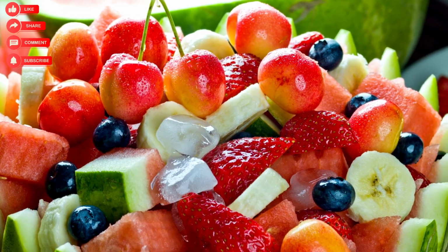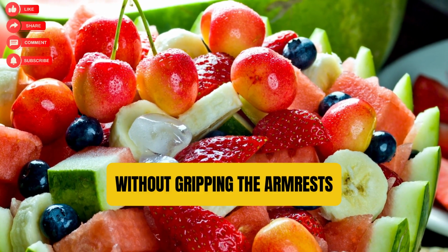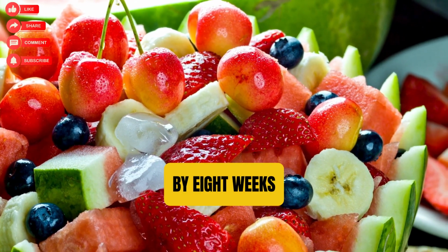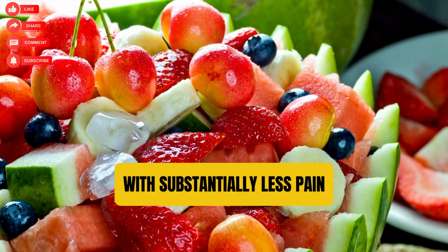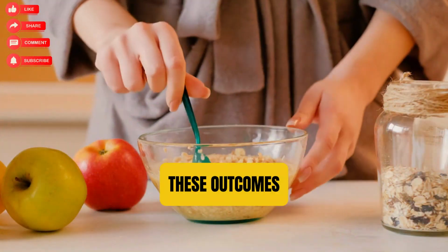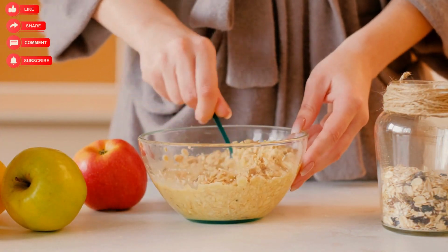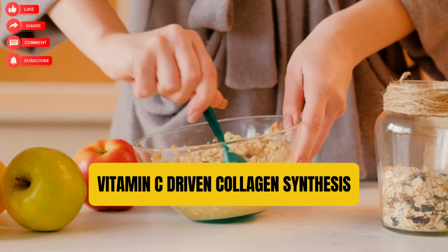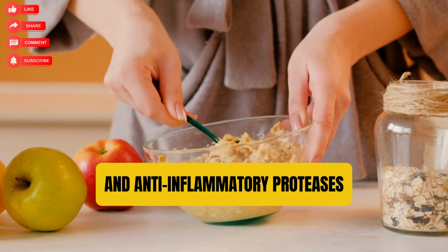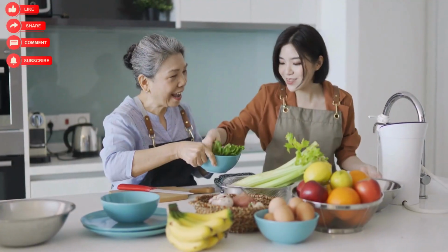Within 3 weeks, she reported standing up from chairs without gripping the armrests. By 8 weeks, she was walking a mile daily with substantially less pain. These outcomes show how cumulative, complementary effects, enzyme-driven absorption, vitamin C-driven collagen synthesis, and anti-inflammatory proteases translate into measurable function.